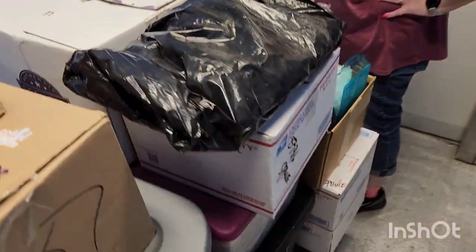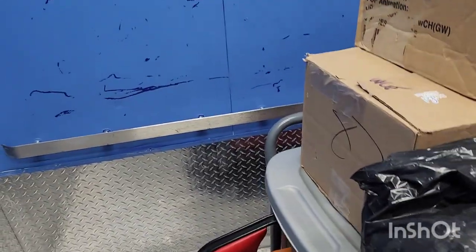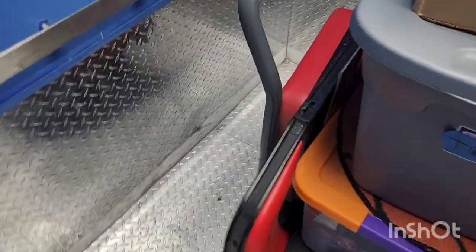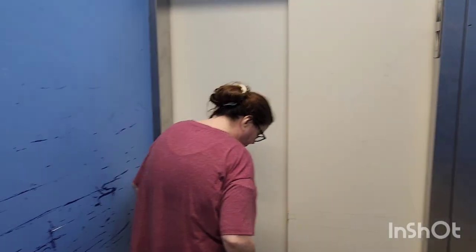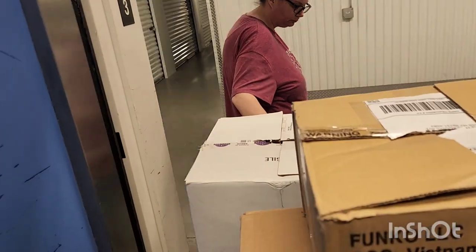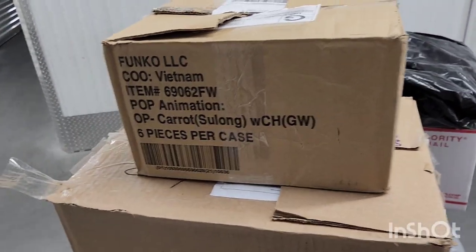All right, y'all, load number three, Funko Pops, randomness. Got four of those chairs. Funko Pops, more Funko Pops, Patriots floor mats. My mom just texted me, are you getting it done? Yep. Here you go. I got it. Nice catch.